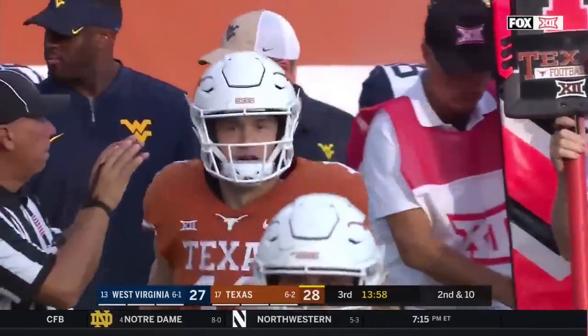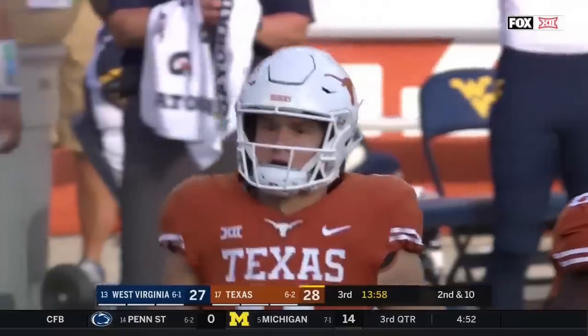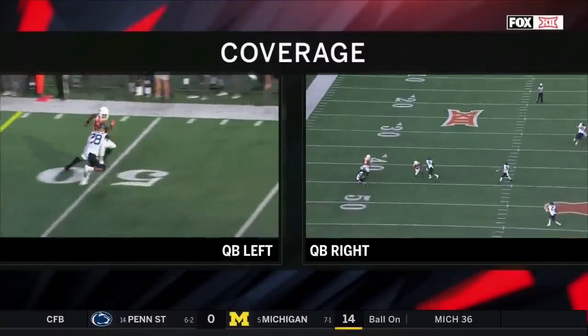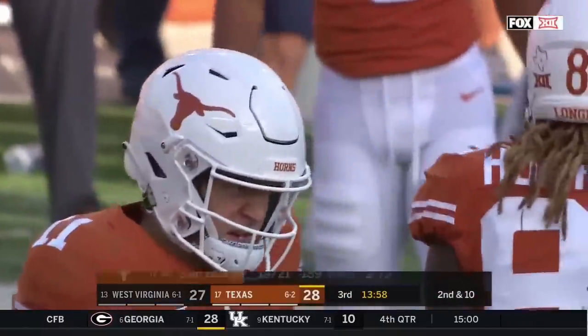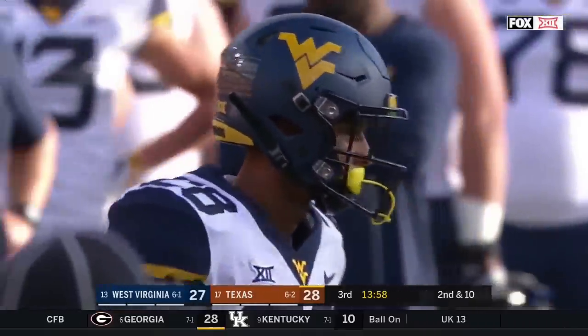Well, they're trying to max protect there and send only 3 receivers out on the route. West Virginia, great coverage down the field. There was nowhere to go with this ball. They were expecting a blitz, and then West Virginia backed out of it. That's when you kind of guess as a play caller and it goes wrong. Ellinger had to burn that ball after he left the pocket. Nowhere to throw it down the field. Second and 10 at the 36.